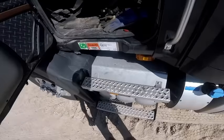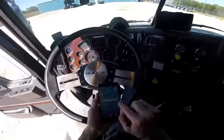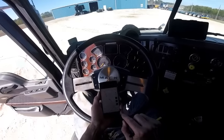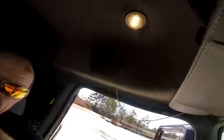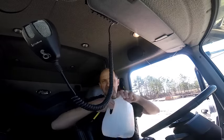Now I just need to use my smartphone to find, okay, location on, to find the truck stop with a scale. Hello. I love this camera, you know, it's so small, doesn't weigh anything. It's very hot.